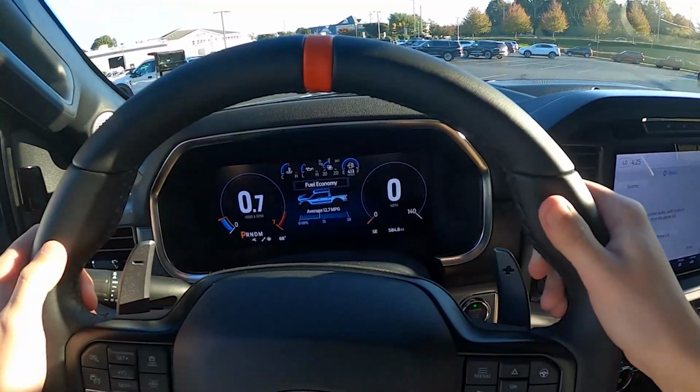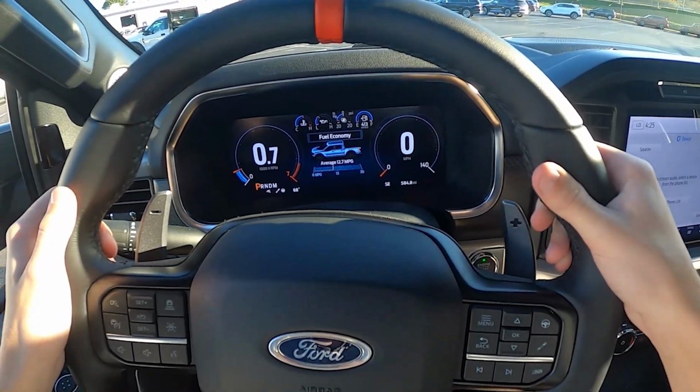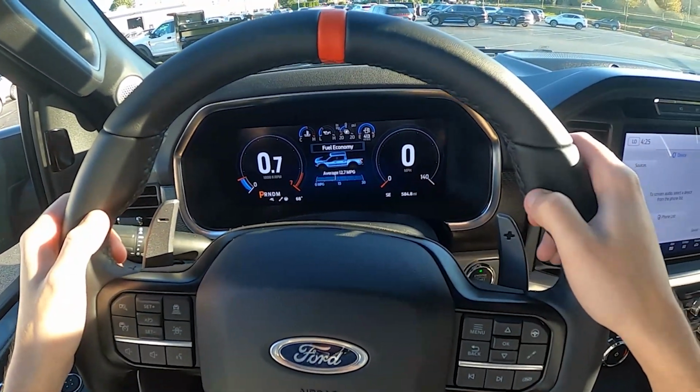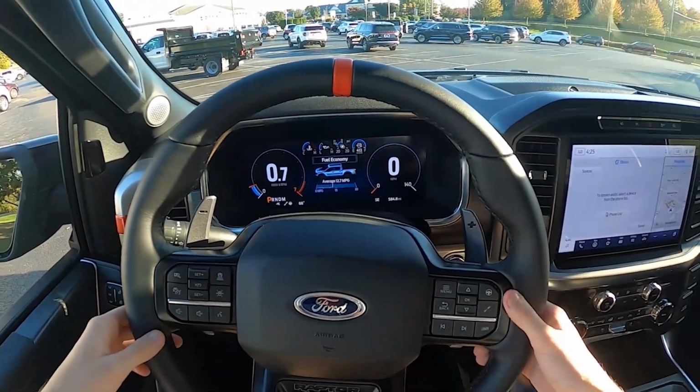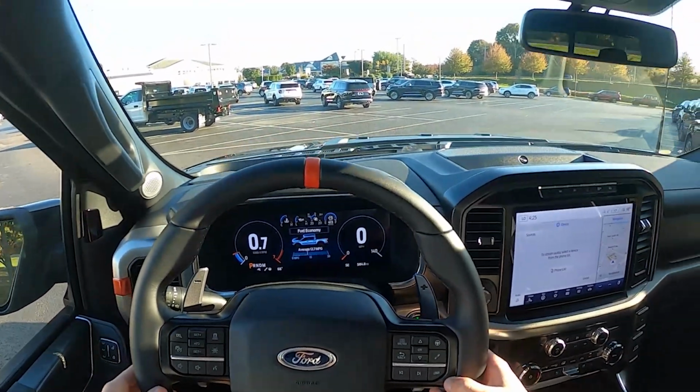For your gauge cluster, it is fully digital. And I think it looks really good. It gives you very specific RPMs, which is really cool. And of course, it's a multimedia screen. You can get tons and tons of different options throughout there.